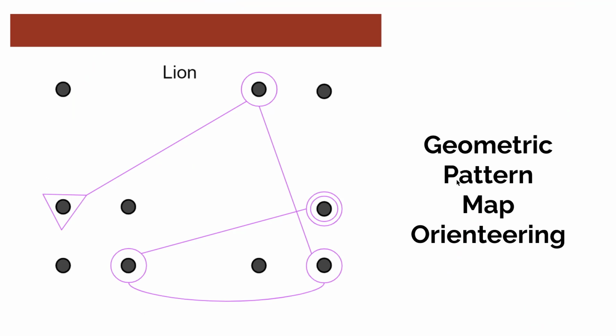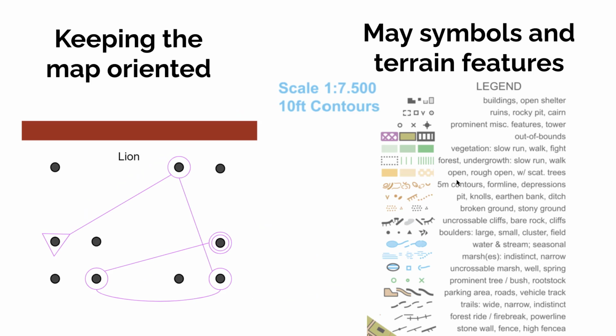Another station will be using a geometric layout of checkpoints in order to practice keeping your map oriented as you change direction. On that day, we'll also walk into the woods and match symbols and terrain features.